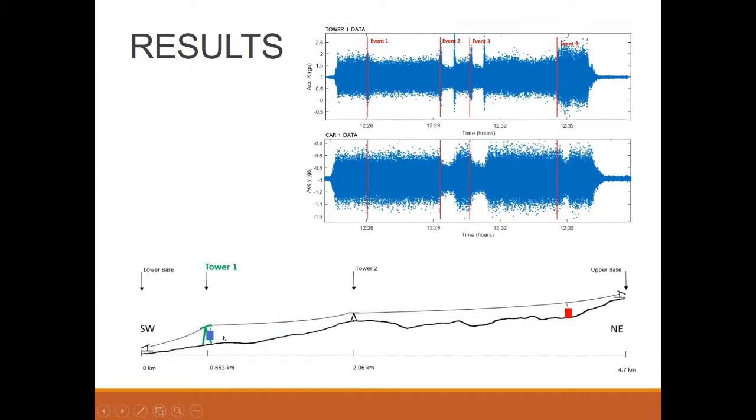And now in event 4, what we have is the blue car with the sensor passing through the first tower. We can see on the car data a reduction of speed. We don't find that much acceleration on the tower data.